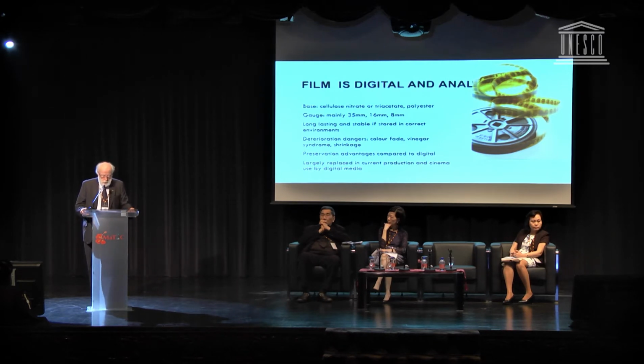A century of experience has taught us a lot about the behaviour of film. Like analogue tape, it responds best to storage in appropriate temperature and humidity. There are several patterns of deterioration, such as colour fade and vinegar syndrome. These are not universal, but they're linked to particular types of film stock or other precise causes. Since some archives have film reels that are over 100 years old and still in good condition, it's possible that under good management, film has an indefinite life.